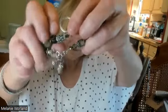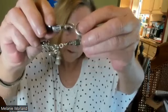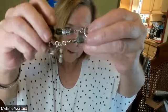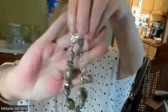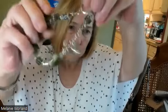On this one, I can't remember if I paid 35 or 40. It was somewhere right in there. I'm going to go 40 on this one, only because it's jade and sterling, a ton of sterling.